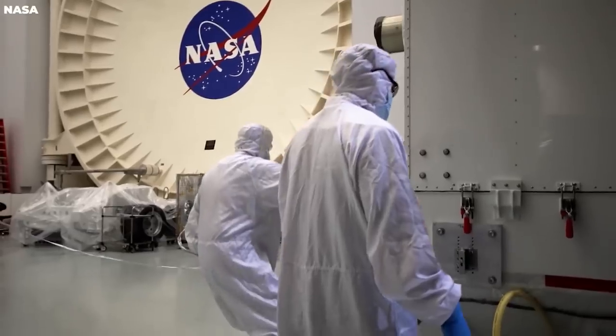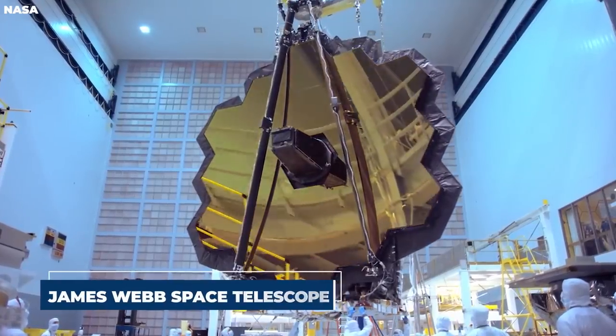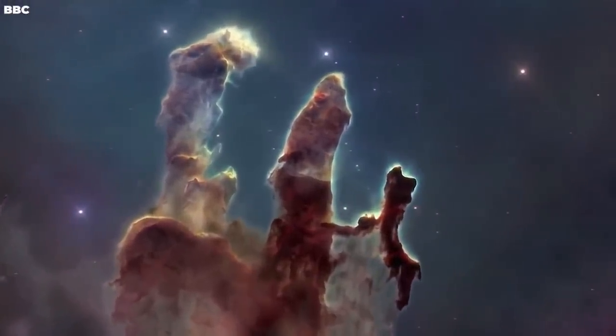NASA's James Webb Space Telescope has hardly opened its eyes, and the universe is new. Since its creation, the James Webb Space Telescope has recorded immense success. And amazingly, its first image remains celebrated for capturing the universe in clearer detail.